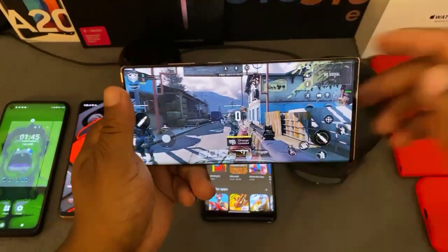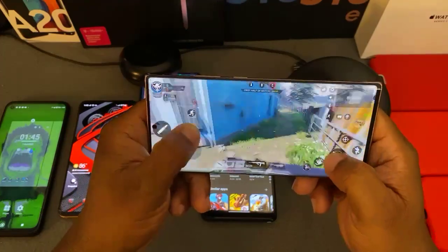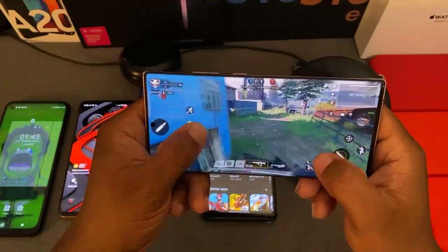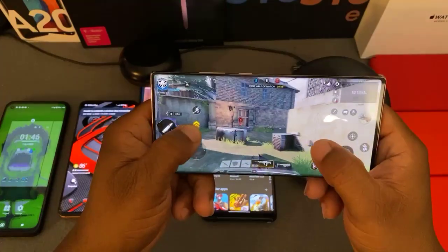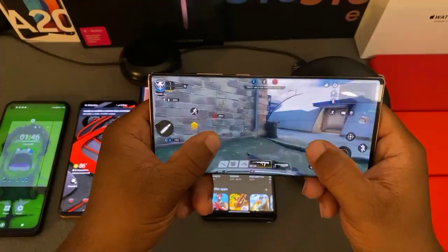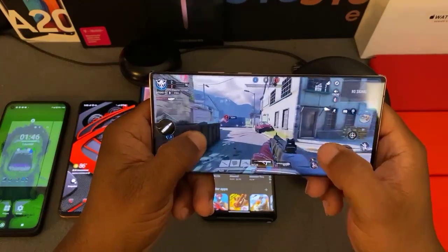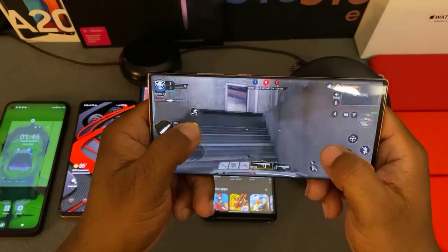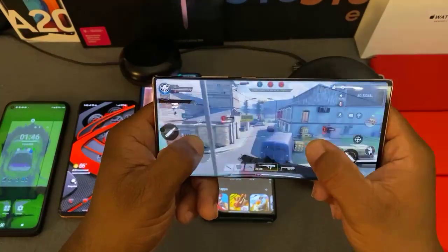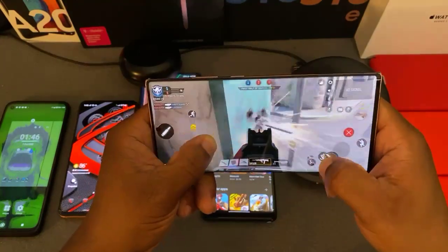Excuse me. Capture the objectives. Got it. We're capturing A. Enemy taking Charlie. Oh, they're playing very smooth. Enemy has Charlie. We've taken the lead. We tied for the lead. We've taken the lead. Enemy taking Bravo. It's too close. Fight harder. Enemy has B. We've taken the lead.